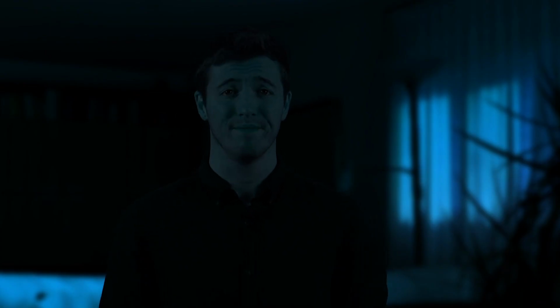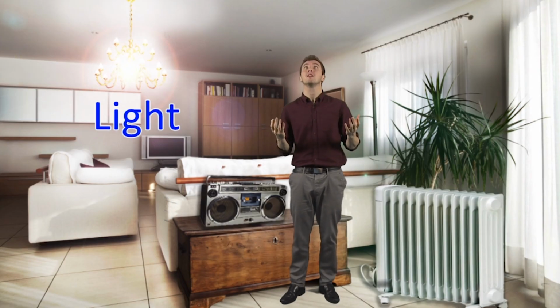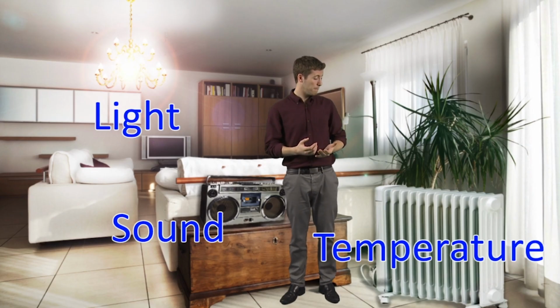The environment around us is constantly changing, well, normally anyway. Each of these changes is called a stimulus. We need to be able to respond to these stimuli in order to survive. A stimulus can be anything, for example, a change in light. It could be a change in sound. It could also be a change in temperature. It could also be a change in pain.